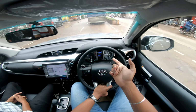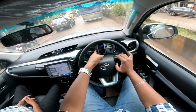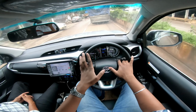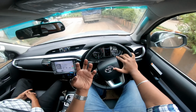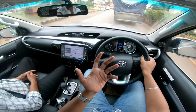The instrument cluster, yeah, I forgot to show it before. This is the instrument cluster, and you get a small MID in between, a 4-inch MID. It is pretty much equipped with everything. You can control the music, and it even shows the alignment of the front wheels, the same as you get in the Fortuner. The instrument cluster is basically the same as in a Fortuner, except that you have some backlighting and some color changes. Yeah, because it looks funky, even compared to the standard version of the Fortuner.